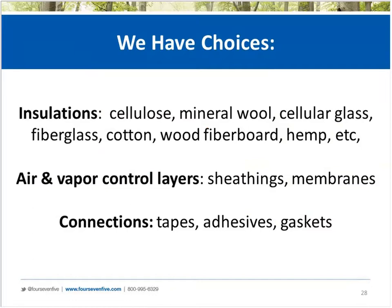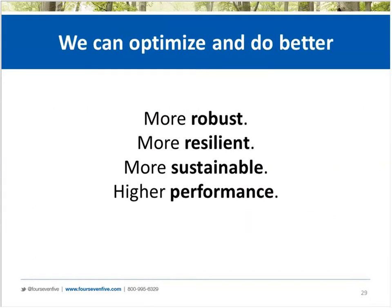When we say that we're going to look for alternatives, we need to address these aspects of performance. Insulation, we have choices. Air and vapor control layers and connections. And we need to really think about how they're going to come together, and that's what we specialize in as a company working with professionals. And we really see the evidence that we can actually make enclosures that are more robust and more resilient, more sustainable, and really achieve true high performance by limiting the amount of spray foam insulation.